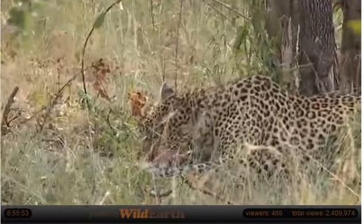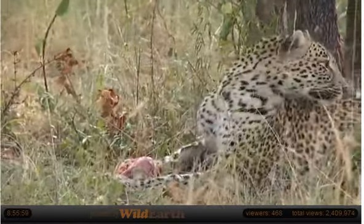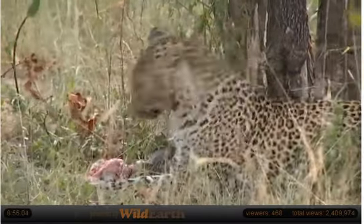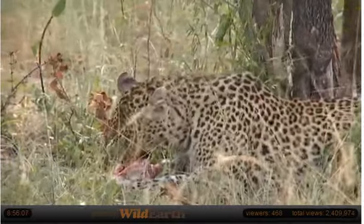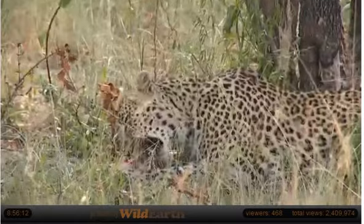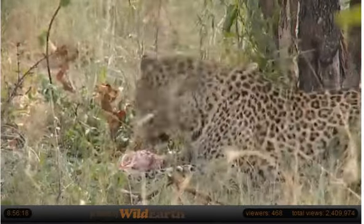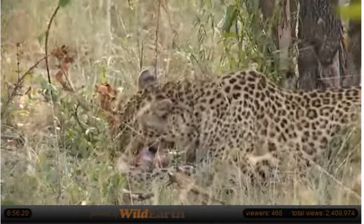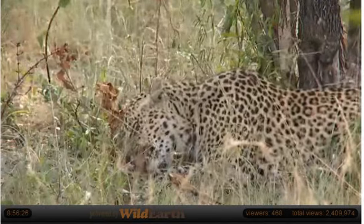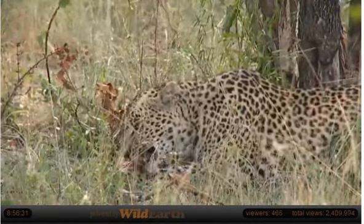Interestingly enough, myself and Alex saw her on my first morning here, which was November the 23rd. She had killed a baby impala right outside the final control room. Well, probably 50 meters away. And had the kill hoisted in a marula tree. It's actually on the pathway that we walk along from where we sleep to the final control. And it was a bit of a surprise to see the impala killed up in the tree and then look around for a leopard and then see her staring at us.